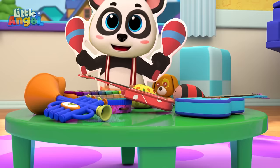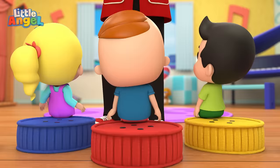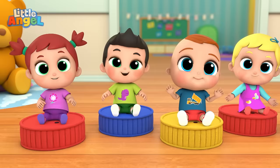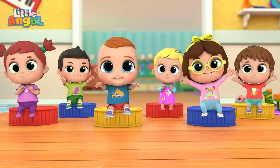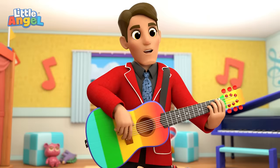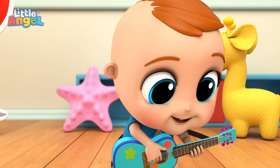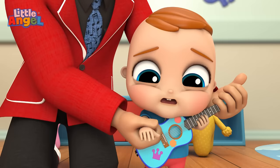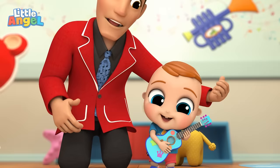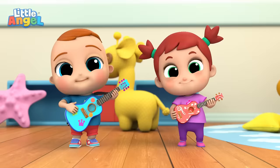There are lots of toy instruments for us to play. And here's our special new friend, Mr. Music. Making music's fun, fun, fun. And my friends, we've just begun. This is my guitar. Twang, twang, twang. Goes my guitar. Let's give it a try. Strum, strum, strum. Goes the ukulele and guitar.